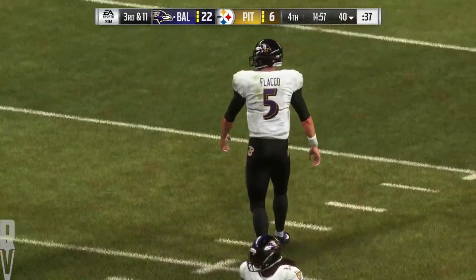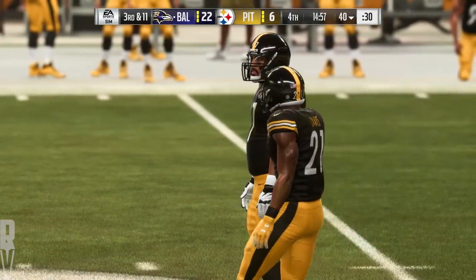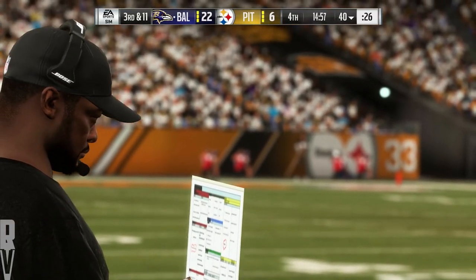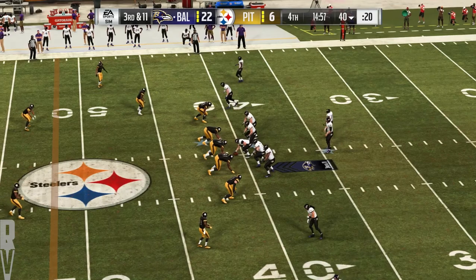Well, they're slinging it. And then there's one you got to put a timer on, huh? I mean, that one came in hot. That came in hot, but overthrown, out of his reach and incomplete. The Ravens on third down, not quite 50%, 4 for 9. This is 3rd and 11.